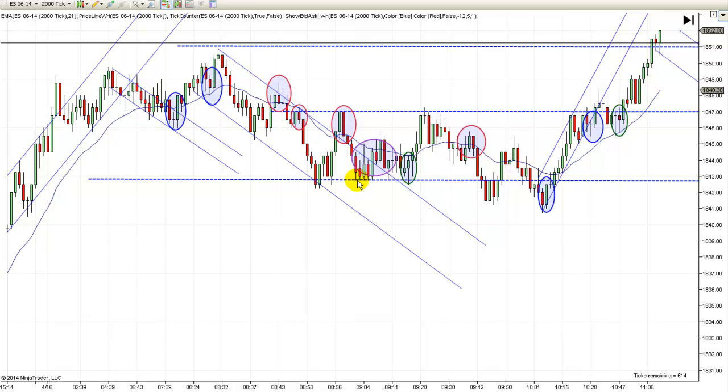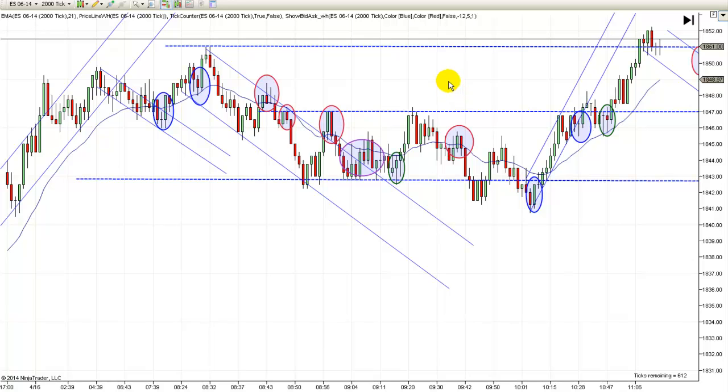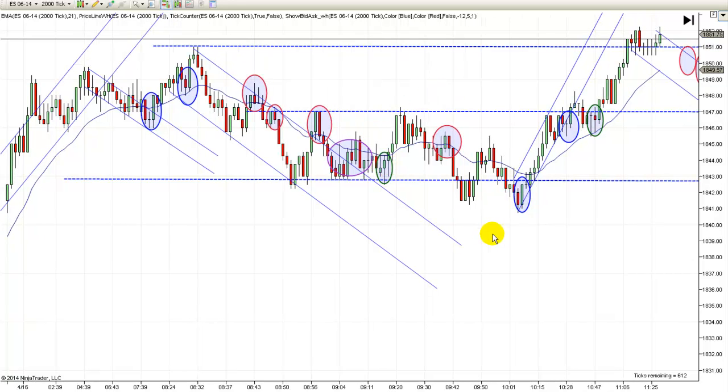You tested 1, 2, 3, 4, 5, 6, 7, 8 times, and you got that one little tick trap, and that's why it shoots up real quick. So I am changing that one to green, and then you come back up and you test this high, and you might have even taken that trade. Aggressive trader would probably even take that trade right there because now you've tested that high twice and it turns down, and you can see it kind of got hung up there.